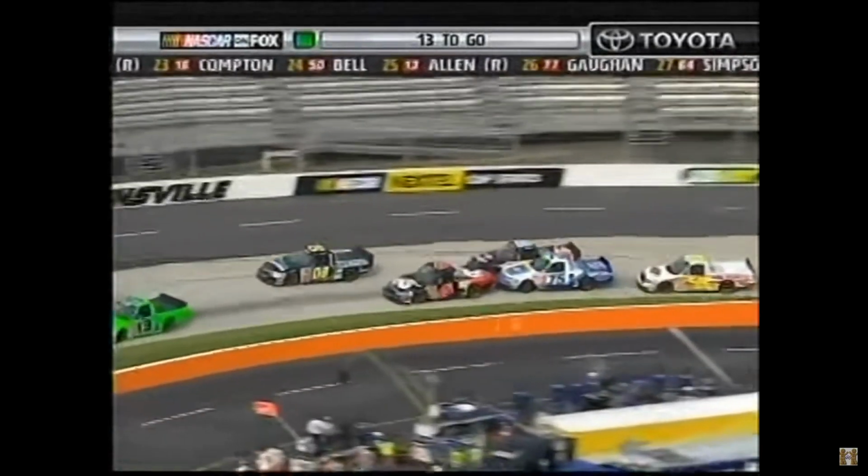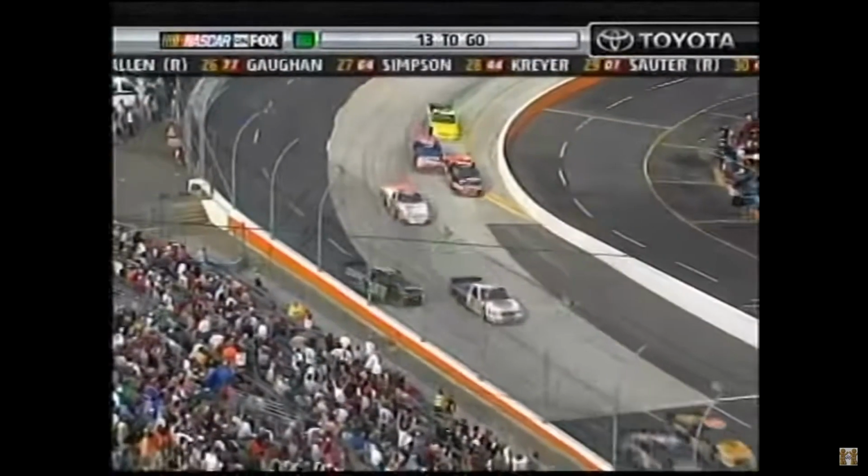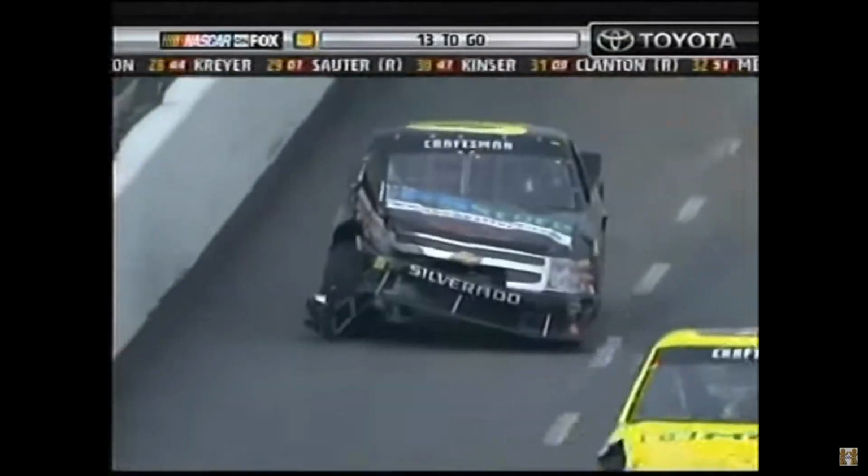Something, hoping he can get up there to the back bumper. There's a case, Skinner, there's a case right there. The 6 of Travis Kvapil moved that 08 out of the way. In the aftermath, the 08 got punted into the wall. Caution back out again.